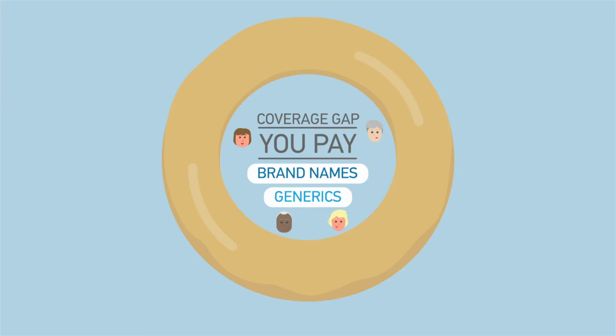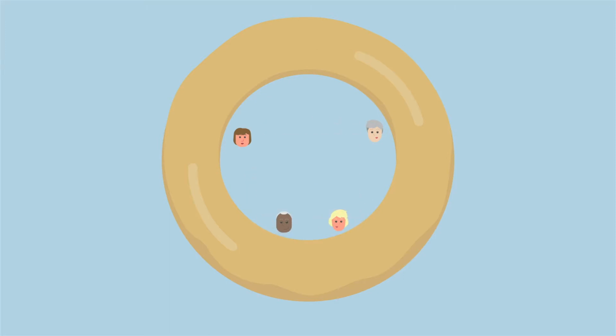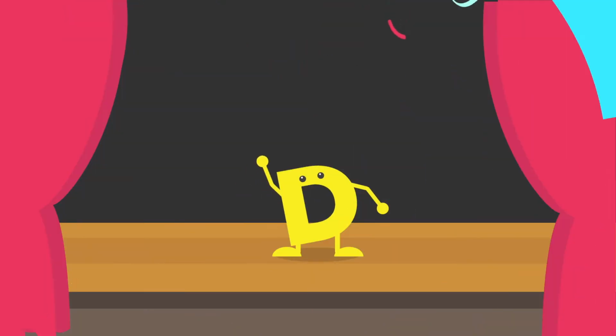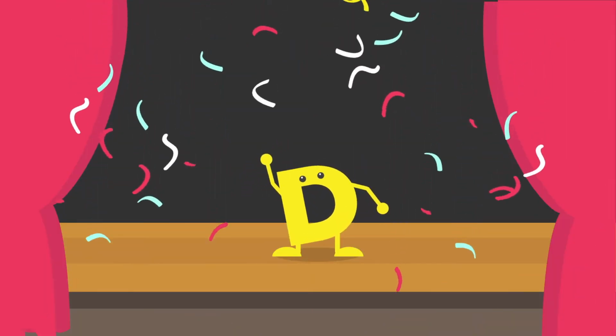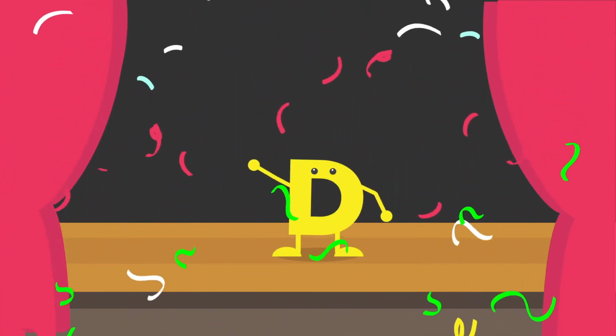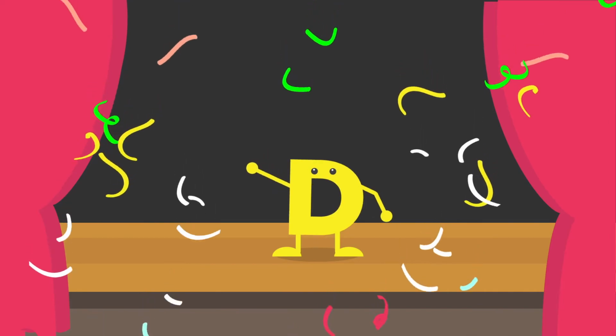Once you get out of the coverage gap, you automatically move into the catastrophic coverage period. With catastrophic coverage, you only pay a small coinsurance amount or copayment for covered drugs for the rest of the year. Hopefully that gives you a basic understanding of Medicare Part D and how it works, and you're on the road to choosing the right plan for your healthcare needs.